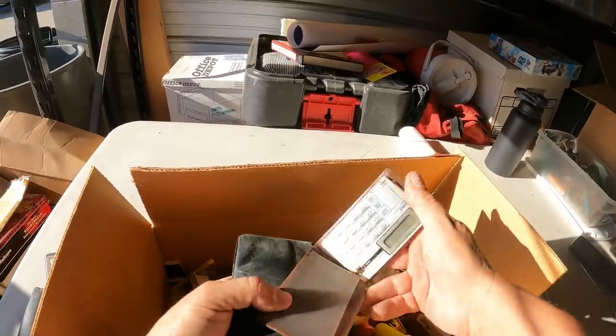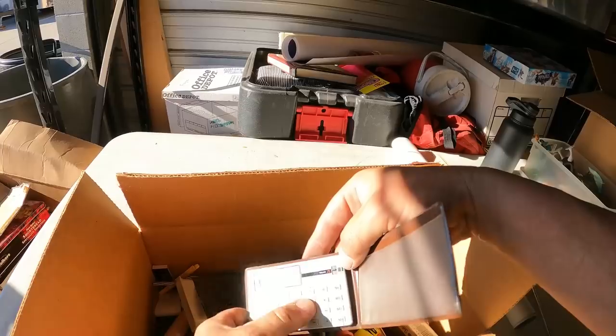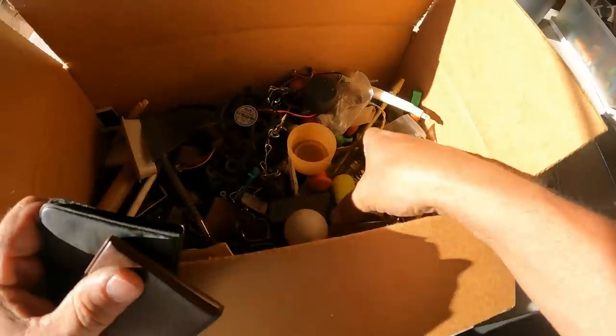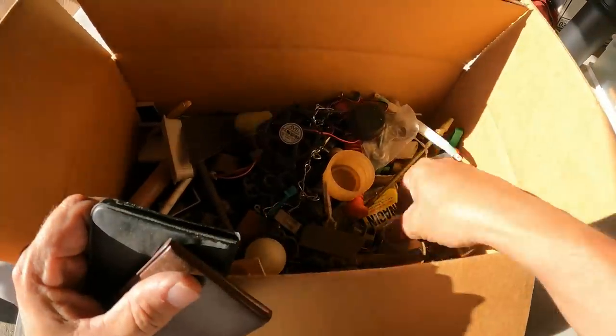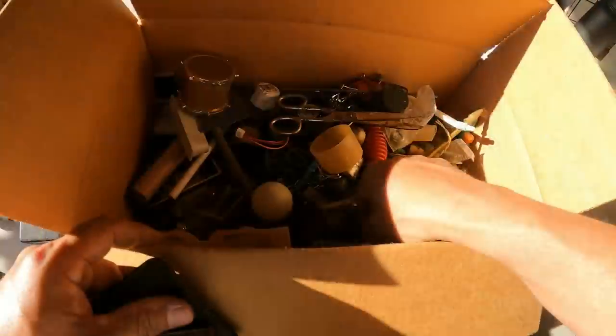Old calculator. Another, ooh, that's a nice one. Look at that Casio. Ooh, this one's got sound. No batteries though. That is cool. I think I used to have one like that when I was young. A little bit of brass. A little drum. Scissors.